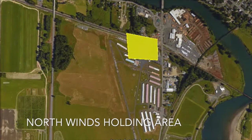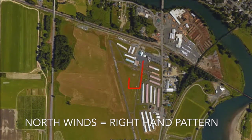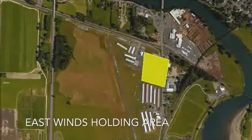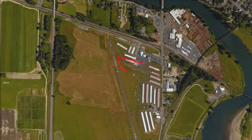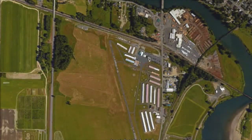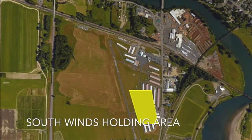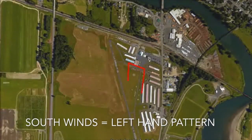North wind's holding area. North winds equals a right-hand pattern. East wind's holding area. East winds will equal a left-hand pattern. South wind's holding area. South winds will equal a left-hand pattern.